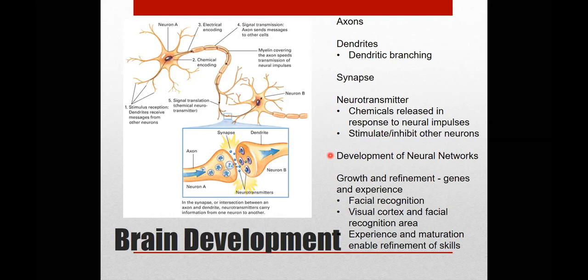And that then enables that neural network for that particular motor skill to wire up so that they eventually have voluntary control over that movement. So notice that the interaction between these genetically determined neurons and their environment and their experience is very important. It's not just nature, it's not just nurture, they're working together. And then you see the growth and refinement of these neural networks as genes and experience interact.